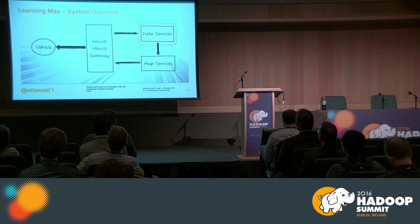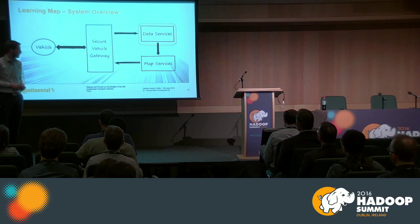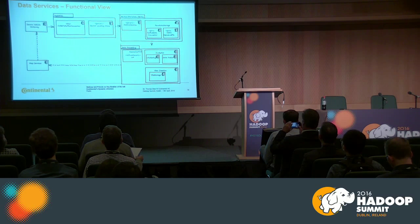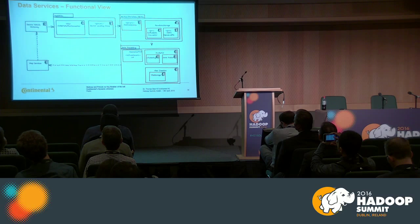I would like to focus on the data services, as we are here at a big data conference, and a lot of you will ask yourselves, what is he talking about? What does it have to do with big data? So relax, now the big data story starts. Here you see the architectural view, a functional view of the data service component.